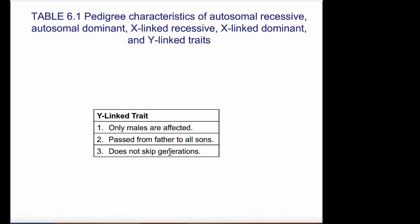Y-linked traits are very simplistic in that they only affect males, and they can only be passed on from father to son. Because it is passed on from father to son, it does not skip a generation either, because the father can only pass on its Y chromosome to the son. So every generation that there is an affected male who has children, and there's a male child, the male child will be affected.